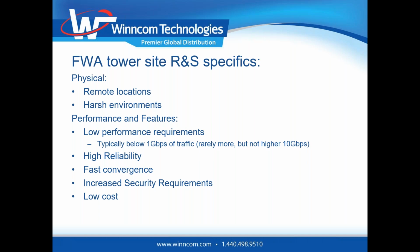So we have to be very price cautious, and the cost of routing and switching equipment should be reasonable and affordable.